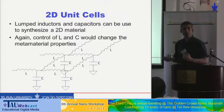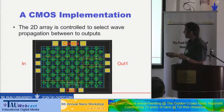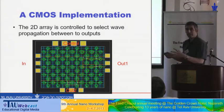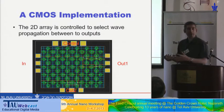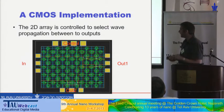And again, this is part of an integrated circuit, and we've seen that we can change those properties. This is just a recent example. We just got the chip back. We didn't measure it yet. So this is a 2D array. We see all the inductors here in a 2D mesh, and we also have capacitors at the nodes. What we want to do with this chip is control the propagation in this 2D array by changing the properties of these individual cells.